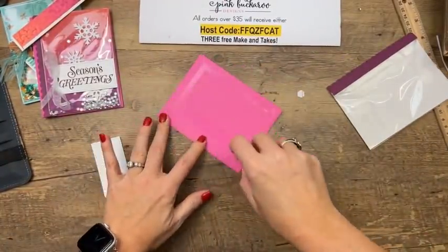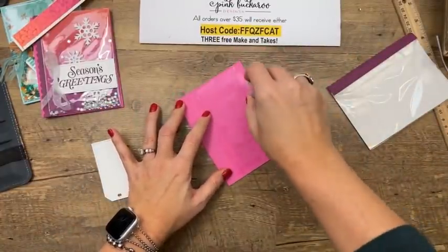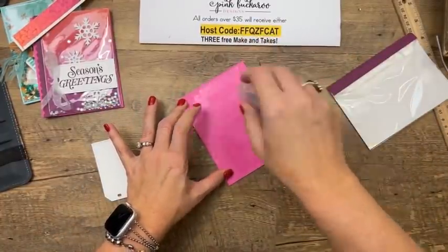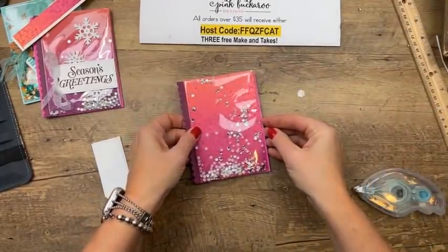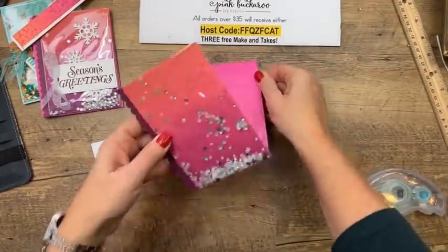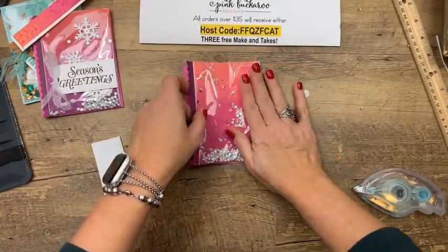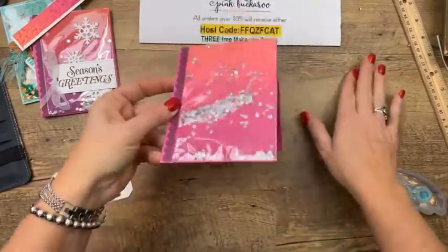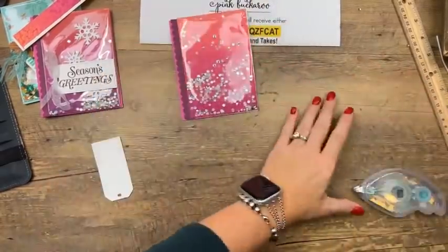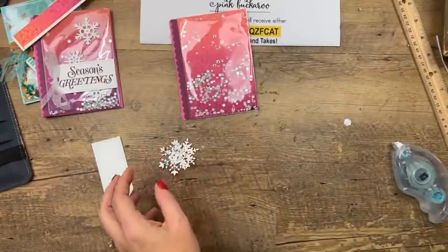And I'm going to give it quite a bit so that it will hold on to that clear envelope. Oh, come on. It's really held on. And there we go. So there's your card base. So now we're just going to decorate it. And I have already cut out everything that we need.